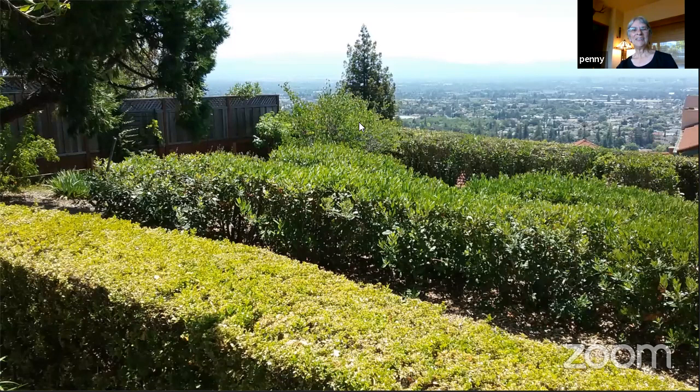Down here is a redbud. And over here, you'll see it closer, but that's a buckeye. And over here is an elderberry. The elderberry was a volunteer. Somebody got the seeds in.